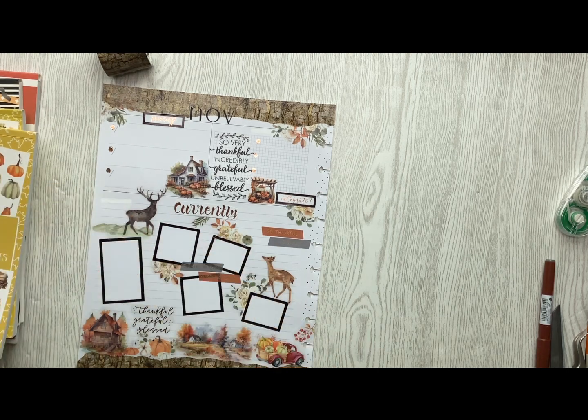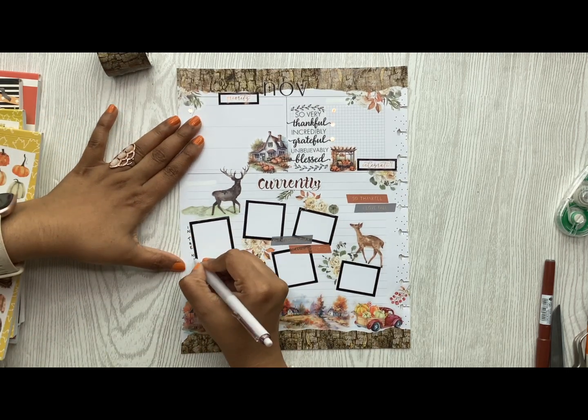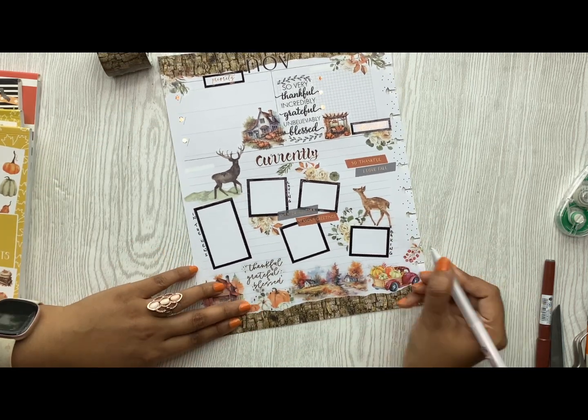And then I realized that I need to add the titles for the boxes. So I'm jotting down a few of the things that I would like to note in here.